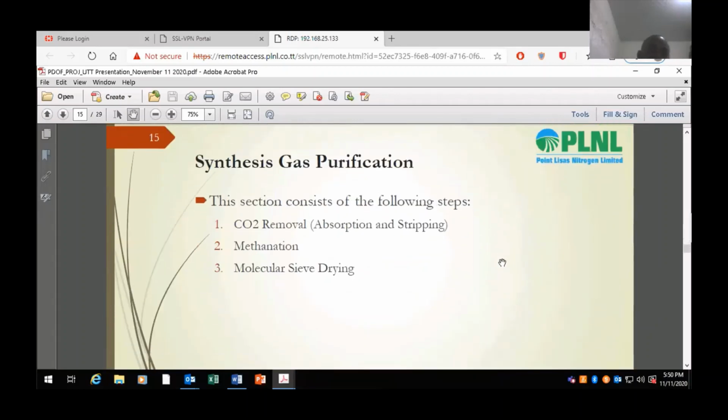Right, the next step in the process is CO2 removal, right? And this section really deals with synthesis gas purification, right? So if I could recap, in the previous step, it was the preparation of the synthesis gas, whereby we introduce the nitrogen, we get hydrogen from the reforming step. But we did produce some carbon monoxide, which we converted to CO2. But now you need to also remove the CO2 from the process, because CO2 is also a poison to the ammonia synthesis catalyst. In this step, we also have methanation and we have molecular sieve drying, and I'll basically break those down later.